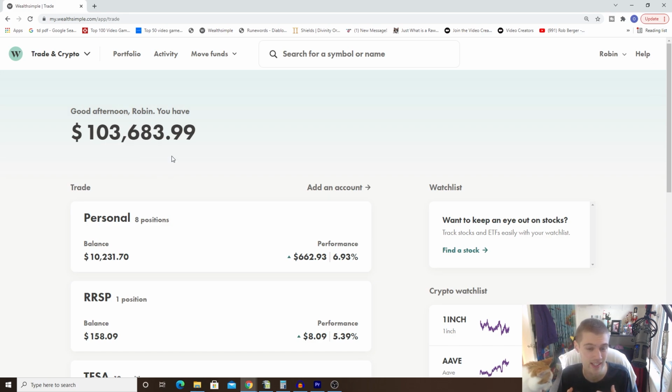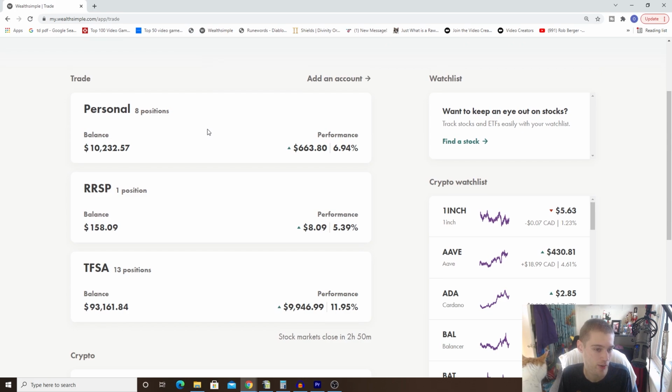Pretty crazy to say that number, but we've been growing these portfolios completely from scratch for the past couple of years. We made some bigger deposits along the way, but more or less you've seen me grow this on a week by week basis inside these accounts, and it's been a crazy ride. So the first account we have here is a personal account, has about $10,232. It has 8 different stocks, currently up $665.